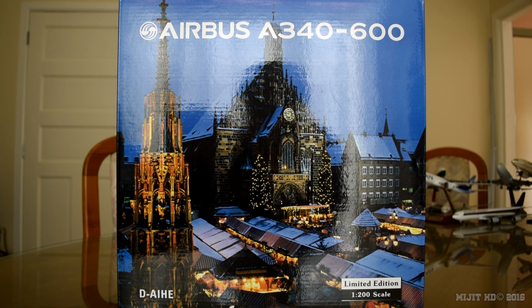Their fleet size as of the 9th of February 2016 consists of 264 aircraft. 42 are A340s, 18 of which are A340-300s, and 24 are A340-600s. That's a pretty big A340 fleet, probably the biggest there is.